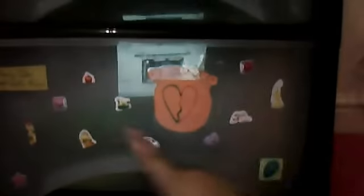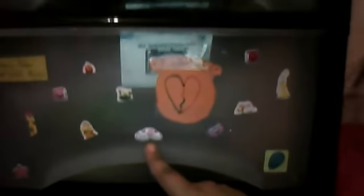It's got a lot of stickers on there. These are the stickers that he gets if he's good. So yeah, he's mostly good. It opens up like this.